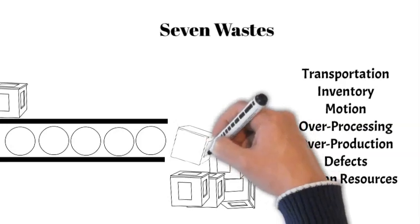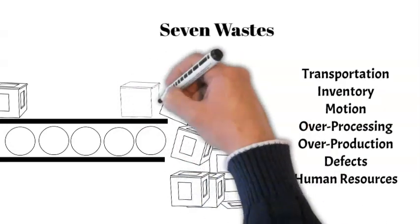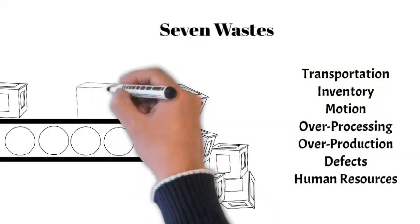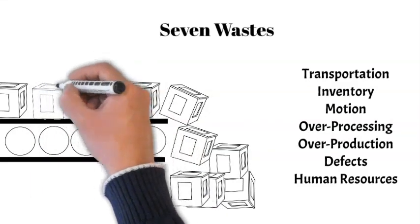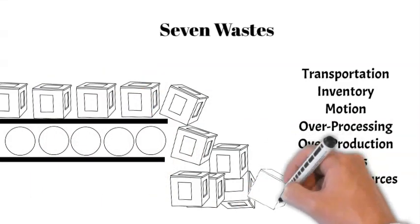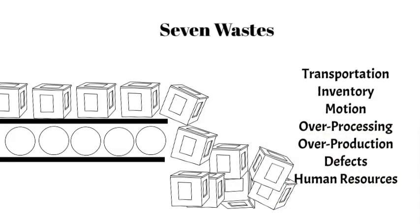Waiting. Idle work or staff that adds little or no value, such as idle time between operations. Overprocessing. Efforts that add little or no value to a product or service. Overproduction. Producing more than the customer requires. Defects. Work that is rejected, reworked, or scrapped. Human resources. Failure to utilize the time and talents of people.